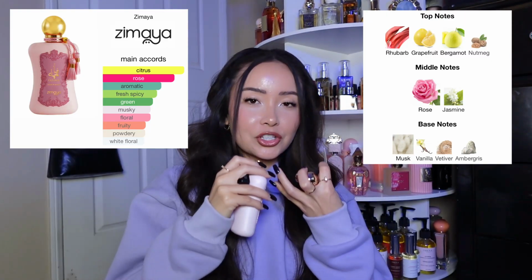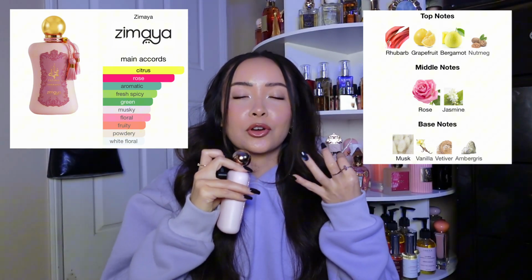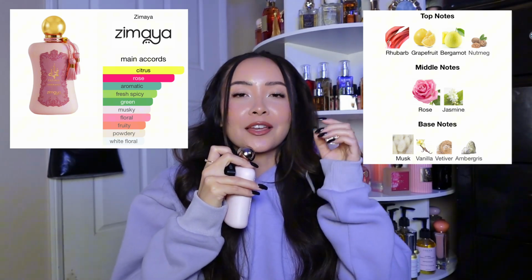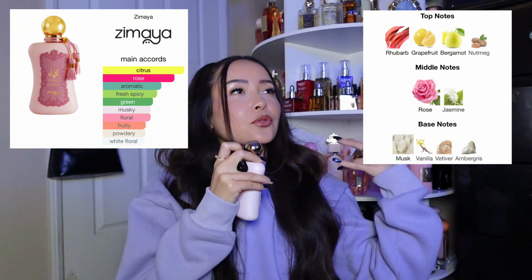It has this refreshing pine leaf note to it. Kind of smells like you're fresh out of the shower. You just used some rose shampoo and hair conditioner. You're walking through a forest that has a bunch of pine trees in it. The sun is shining through the leaves.